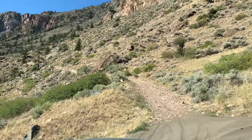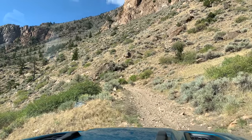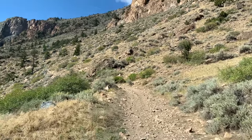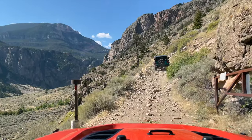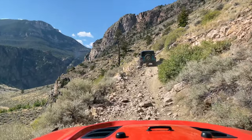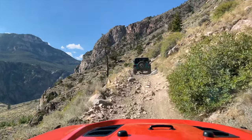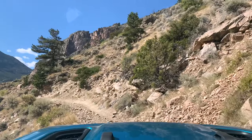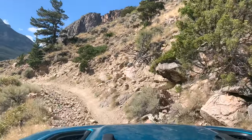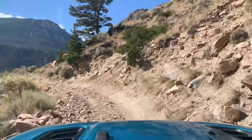Are we going straight? Yep. Here we go. Bucket list checkoff. So there's the gate for the Morrison Jeep Trail. These rocks don't like throw you off the cliff. We're already up here a ways. You're dead if you go off here just as much as up there.